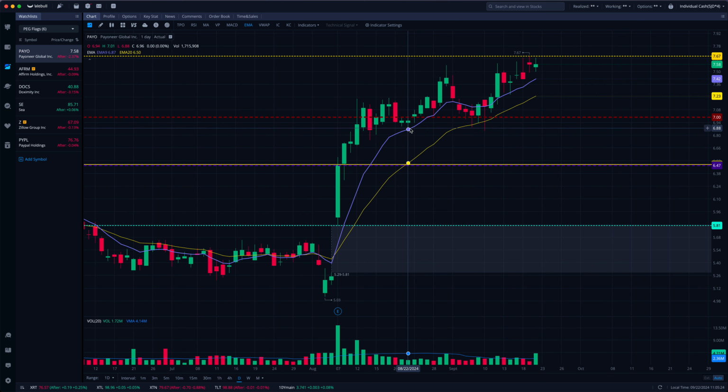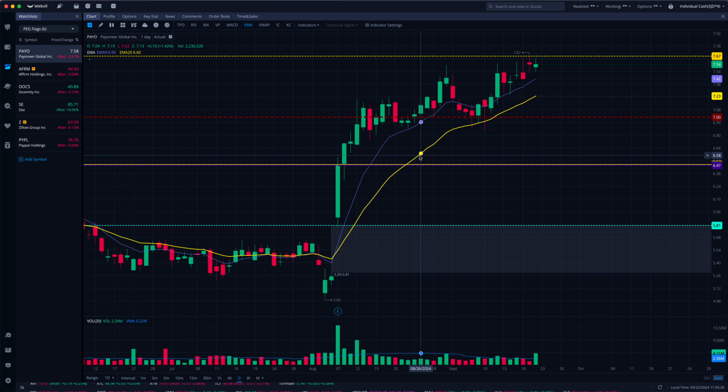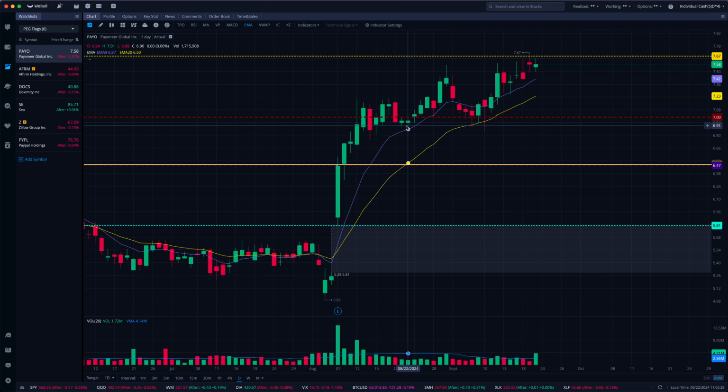If you start in at the 9 and you say to yourself, the 20 is my risk, okay? And there's a pretty big gap here from the 9 to the 20. So you have to enter here being willing to take a bit of a drawdown and see if price will hold this 20, right?